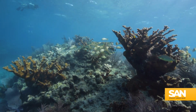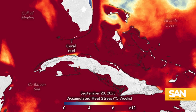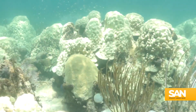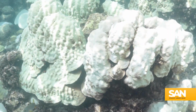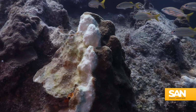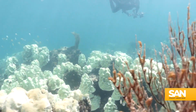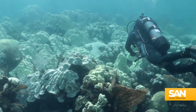The waters around Florida and much of the world stayed at bleaching alert level 2 for several months. This caused a spreading upheaval in the fragile coral ecosystem, causing them to expel their symbiotic algae and turn white from starvation. Level 2 is the highest point on NOAA's alert scale, warning that severe mortality and bleaching are likely. They look like big giant snowflakes, but in reality, it's not a good thing.